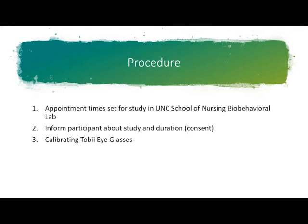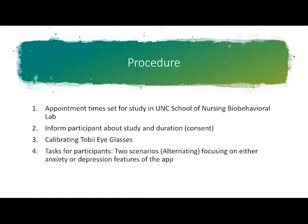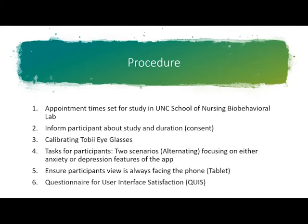Then Dr. McCall was responsible for presenting the scenarios, tasks, and personas to the users, while I was personally responsible for making sure that the user was always facing the phone. The camera on the glasses was always facing the phone, through a tablet that I was watching through. Finally, once the study was completed and they completed the tasks, they were given a questionnaire to fill out.